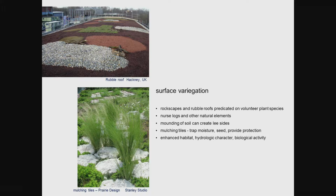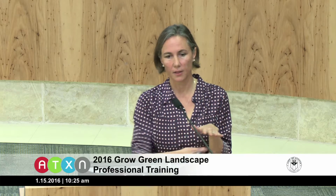Lots of stuff, like here's the Mexican feathergrass again, likes to find its way in these little pockets between the mulching tiles. The mulching tiles do a couple of things. They kind of protect the soil underneath, so that while something can't grow on the tile itself, there's a lot going on underneath it.